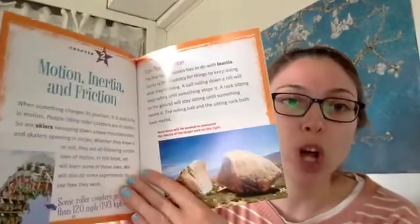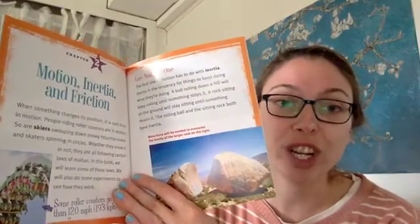So we're going to start with chapter 2, which is called Motion, Inertia, and Friction. At the end of reading chapter 2, there's an experiment. I'm not going to have you do the experiment today. We're going to do the experiment next week. I'm just going to have you start to gather some materials that you could use to do this experiment. So first we're going to read, and then we're going to talk about the experiment and what kind of materials you will need to gather.